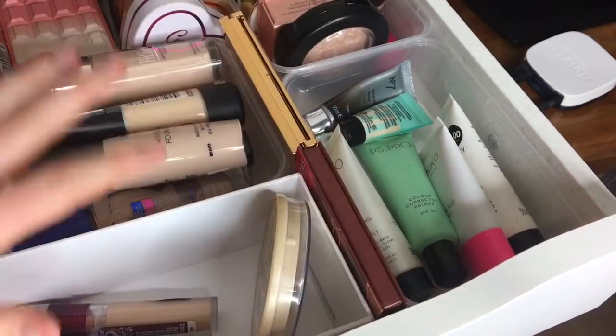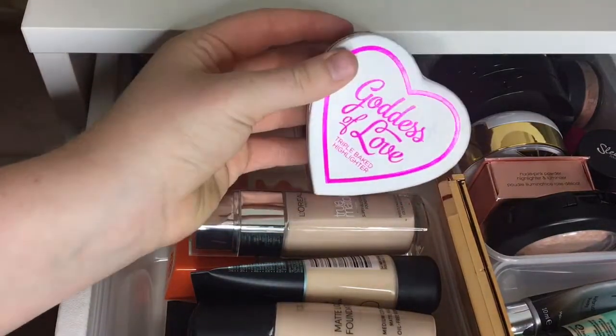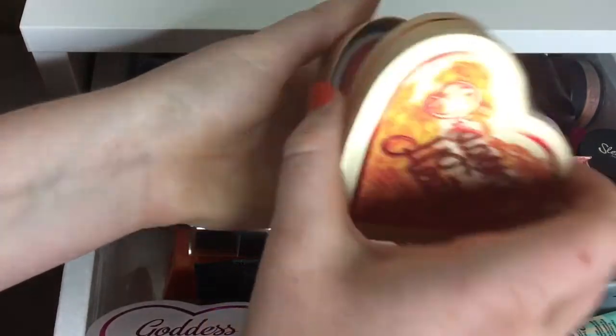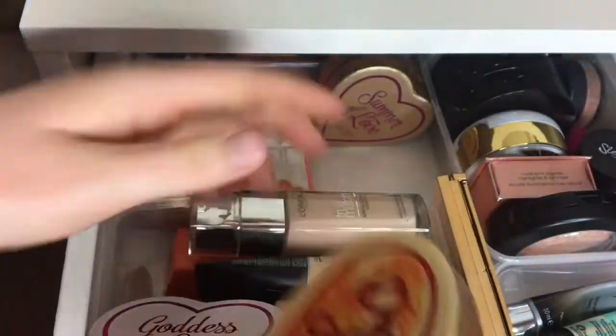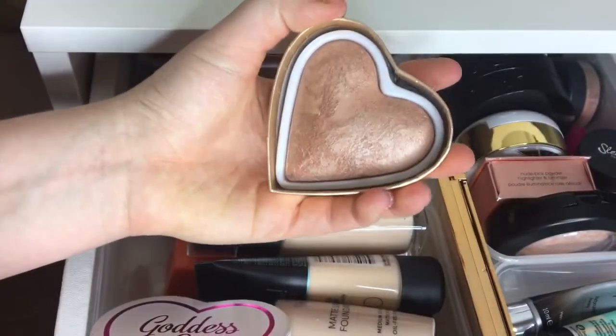Over here I've got more boxed highlighter products. So I've got the I Heart Makeup Goddess of Love, Goddess of Faith Triple Baked Highlighter. I love this. This is definitely a holy grail and it's really cheap. I've got the Dragon's Heart Eyes and Face highlighter thing, and this is too dark for my face, but I love the packaging. Classic makeup addict. And then I've got the Summer of Love Baked Bronzer, which is a really nice sheen colour.